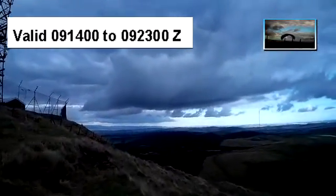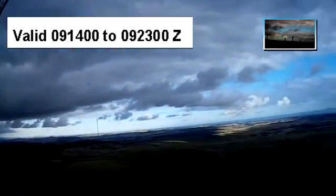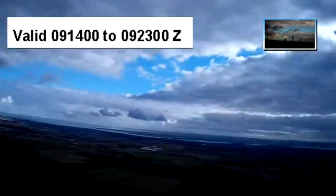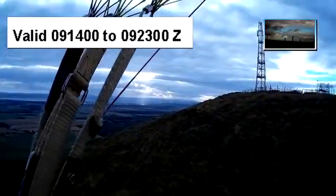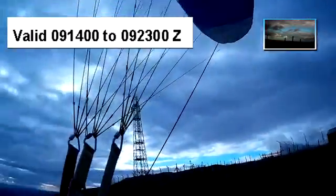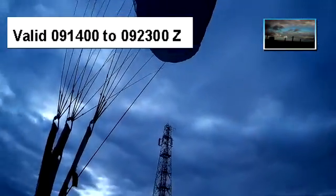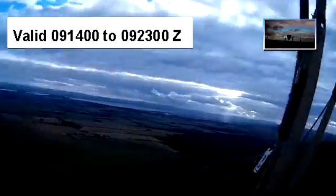09140020092300Z. OCT 16 front oblique zones valid at 091800Z. None of that is actually complex, it's just a case of looking at it and decoding it.